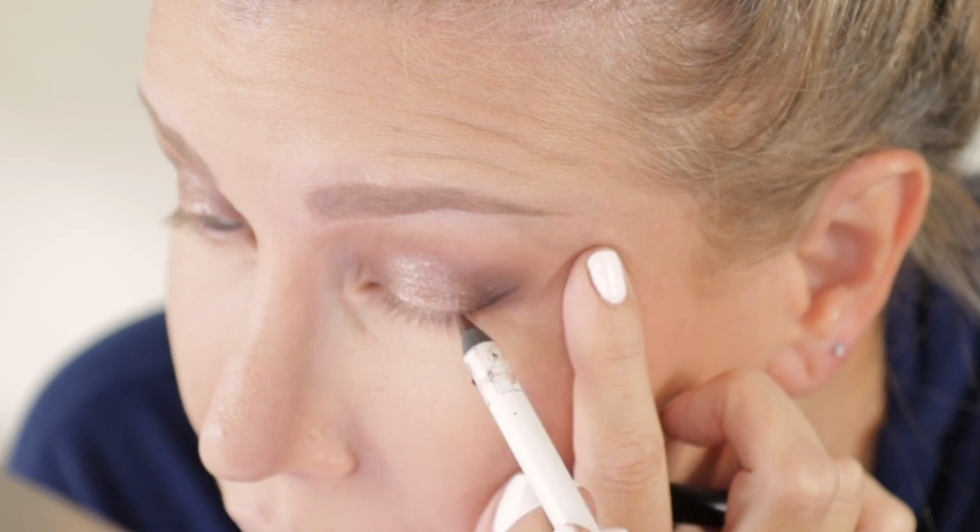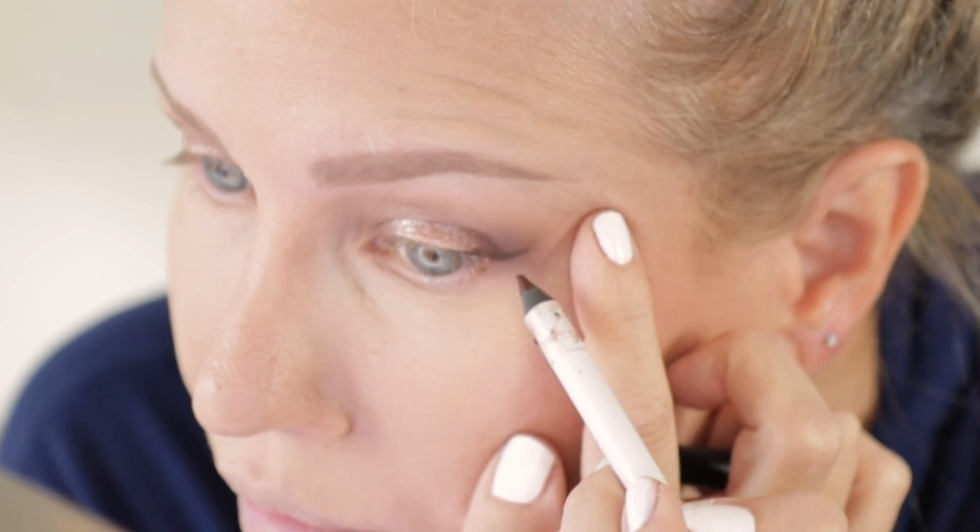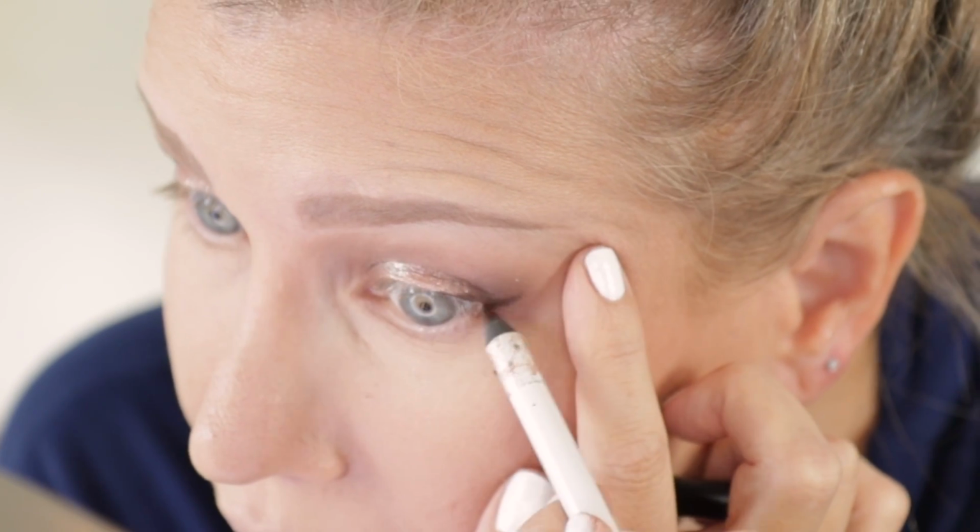All right, now I'm going to use the Makeup by Mario eye pencil in the Perfect Brown, and I'm just doing a tiny wing on the outer corner, flipping the brush around and smoking it out.